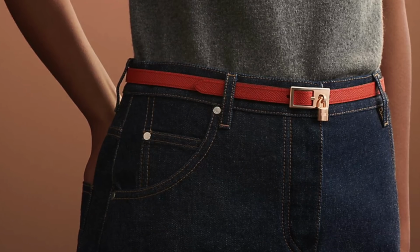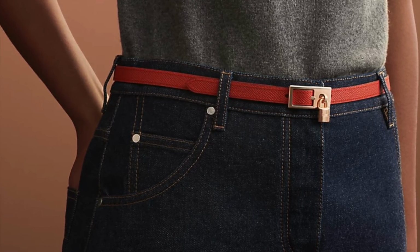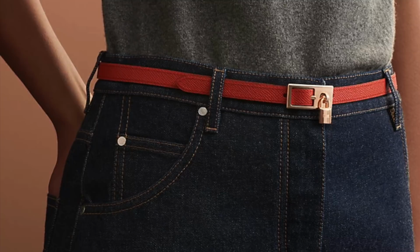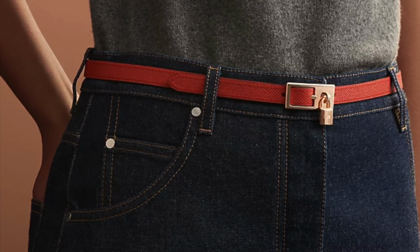If you like that, you'll like this. If you like this, you'll like that, because they're really quite similar. You just have to decide which decorative element is closer to your heart, the Kelly lock that's on the Lucky belt, or the tiny little H that is on the Pop H belt. But other than that, the ethos of both of them is quite similar.